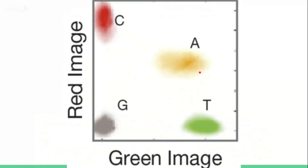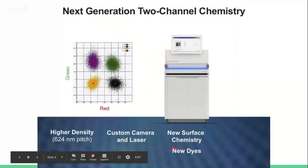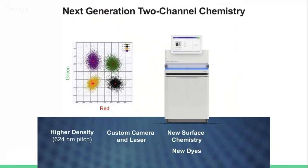And so in the NovaSeq, they introduced new surface chemistry, but also new dyes to try and separate these clouds maximally and get the highest quality possible.